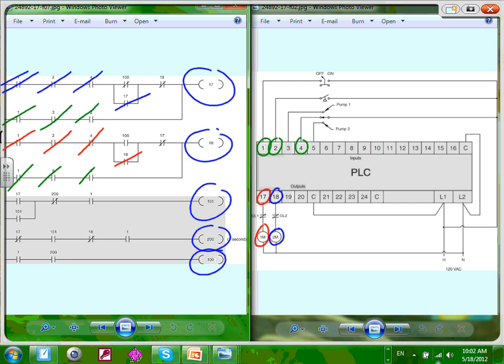So it's an interactive software. It's not just the drafting software, though you can draft it with any software. The software needs to be interactive, so you can upload it to the machine and download it from the machine if needed.